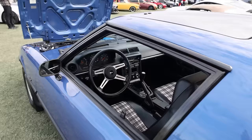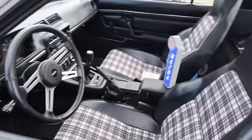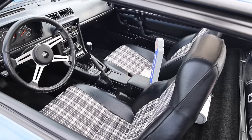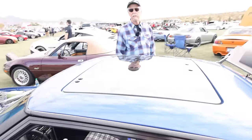a company called Jackpot out of Japan makes that fabric, and the fabric is a copy of the original 79 RX-7 plaid interior. So I ordered it from Jackpot, and just in the middle of COVID, Jackpot stopped producing the fabric. So I got really lucky and got it at just the right time. It's so clean.